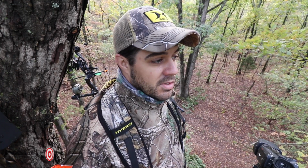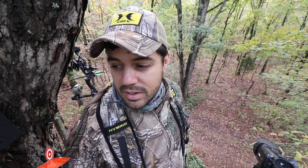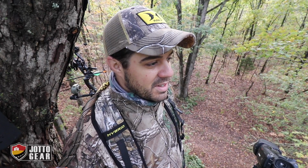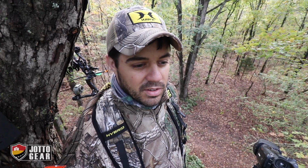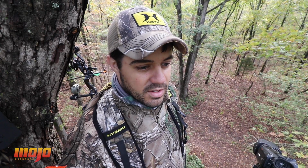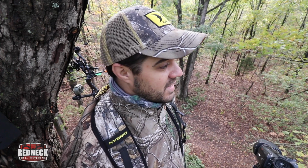I'll go ahead and climb out of the tree before I get blown out of the tree, and we'll see what happens. I'm excited. That was the first big buck of the season for me to come in range, so that's awesome. Just a sign for things to come. I hope you guys are enjoying these semi-live hunts every single week.